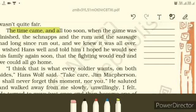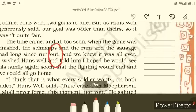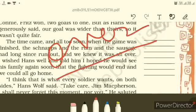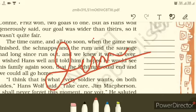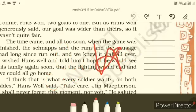Okay, so we have already known what schnapps means, isn't it? So, as the game progresses, everything they had ended. It was over, and now it was time for them to get back to their respective camps because it was wartime. So Jim says he wished all the best to Hans Wolf, and then they headed back to their own camp. At the same time, Jim wished the very best to Hans Wolf, and Hans wished the same to Jim as well.